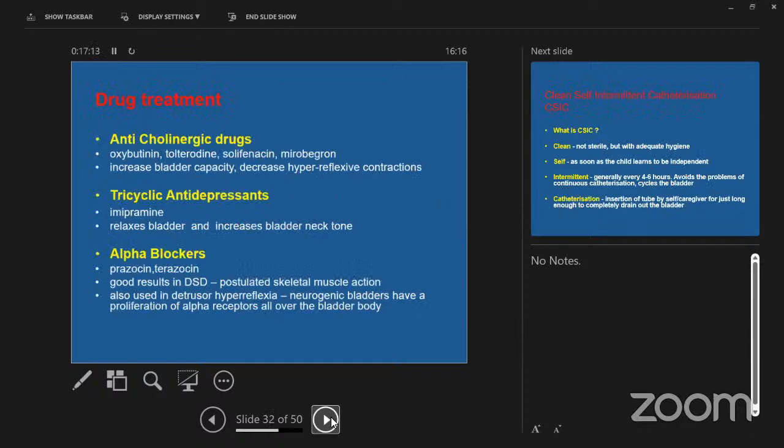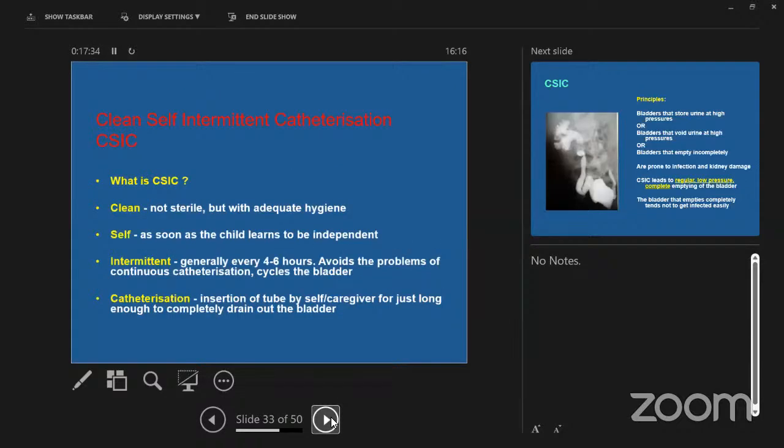So let's get down to drug treatment, because that is a little more important than lifestyle modifications, which have more to do with voiding dysfunctions. There are various categories and classes of drugs which work on the bladder, which you might want to use to try and enhance either the emptying or the storage of the bladder, depending on the case.